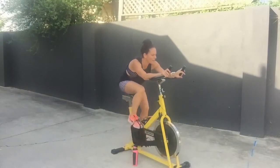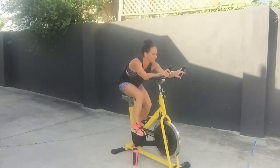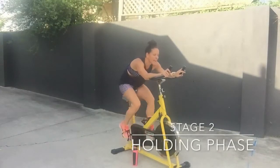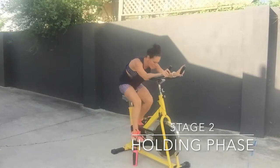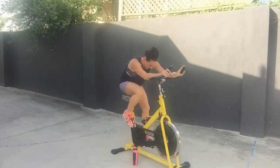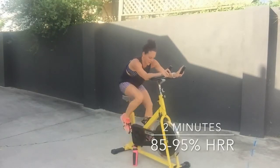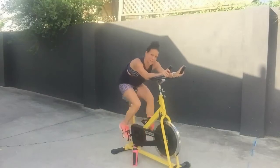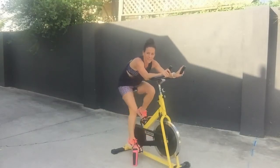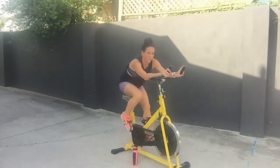All right. We are now into the building phase. The holding phase. So the building phase is over. I'm now in the holding phase. So I'm now working 85 to 95% of my heart rate reserve. So I want to work somewhere between really 160 to 170-ish, but I want to try and push it up to 170 and get a really good workout.